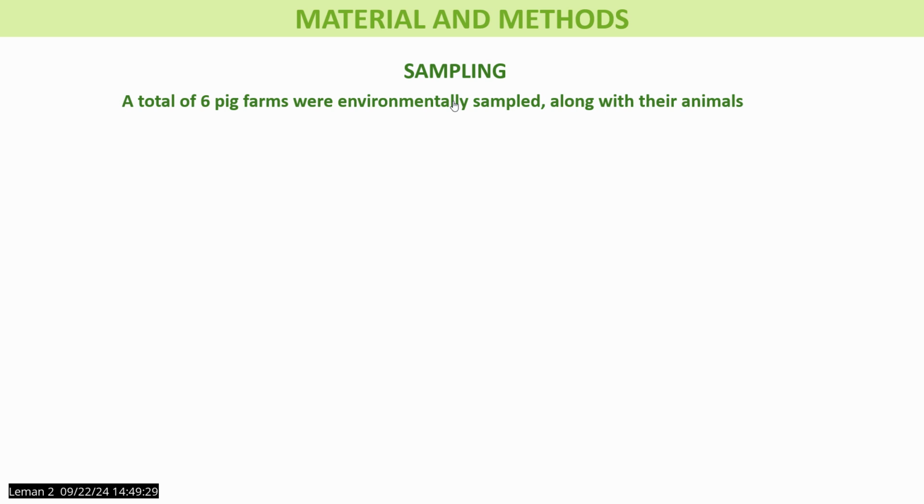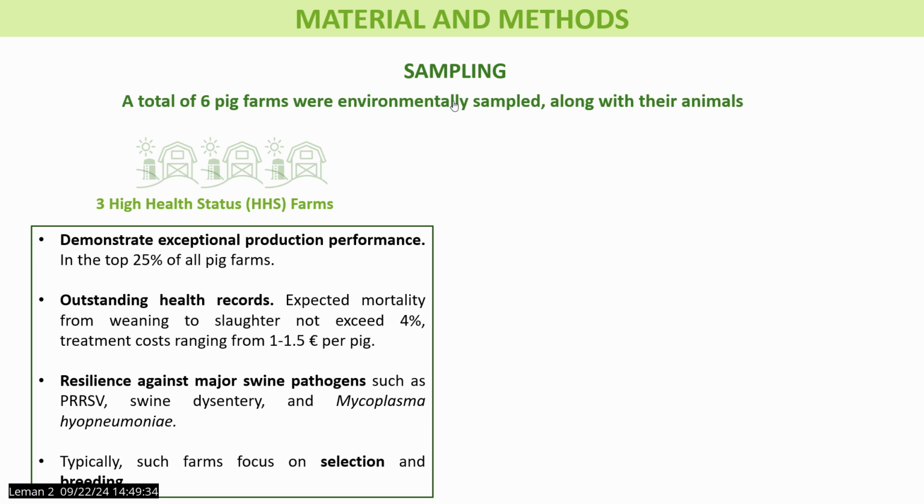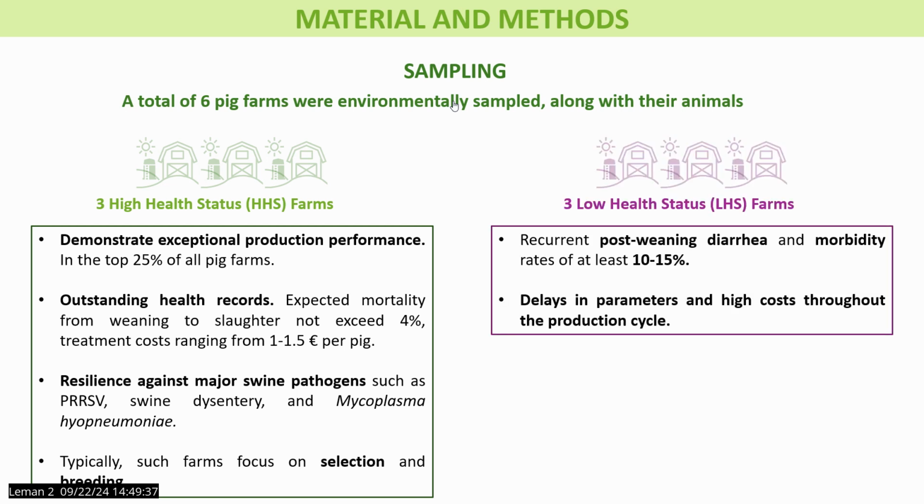So we sampled a total of 6 farms in Spain. We sampled high health status farms and low health status farms, 3 of each. The high health status farms are the top farms that we have in Spain with the best performance parameters and lowest veterinary cost, and low health status farms are mainly characterized by having post-weaning diarrhea in a high number of the piglets, delay in performance parameters, and higher veterinary cost.